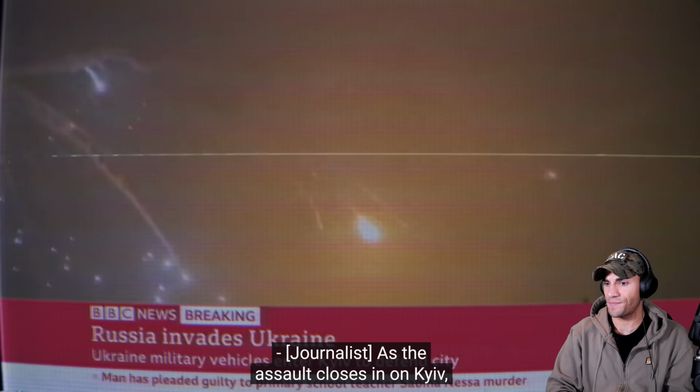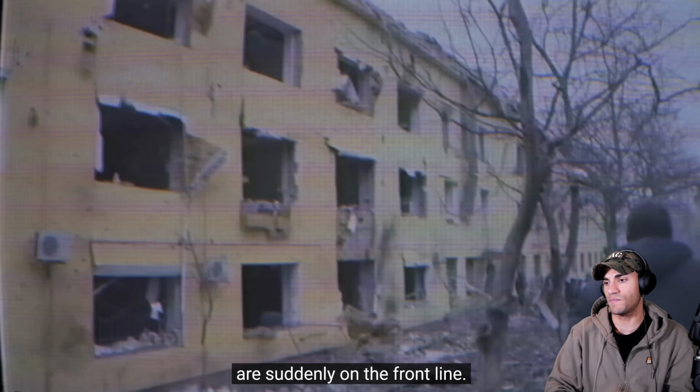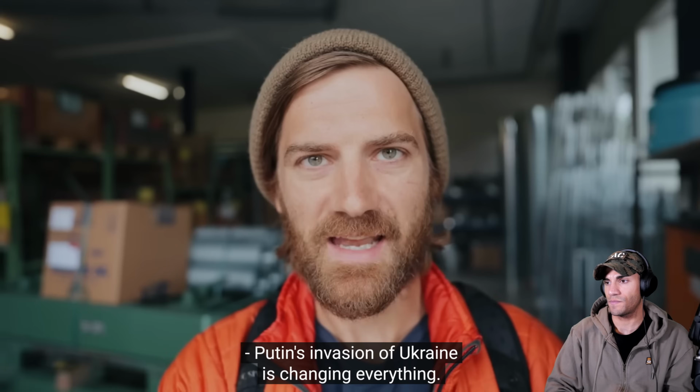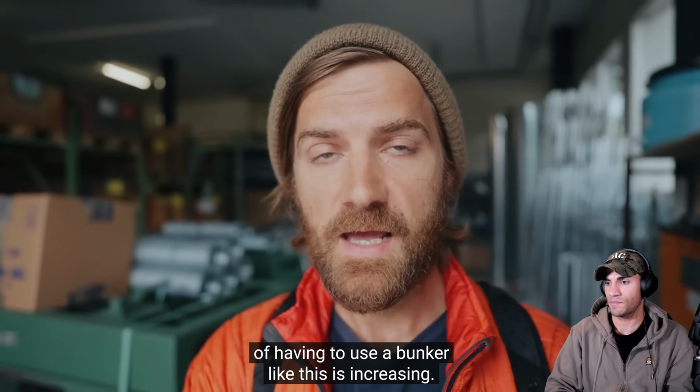As the assault closes in on Kiev, 2.5 million civilians are suddenly on the front line. Putin's invasion of Ukraine is changing everything. The fear and the risk of having to use a bunker like this is increasing.